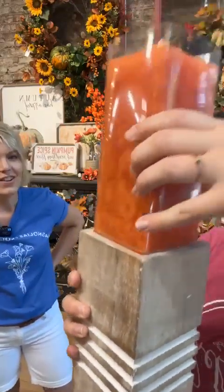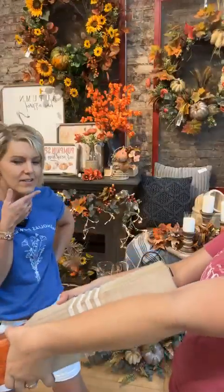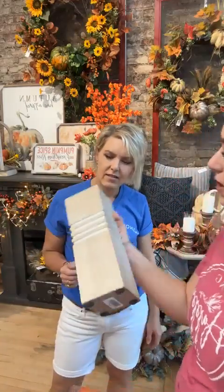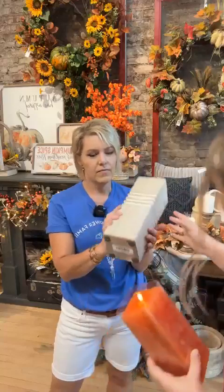Wow. I haven't seen those together at all. That's amazing. So this candle holder, I'm going to take this out so I don't damage it. Yeah. This is the bleached wood Loveland candle holder. That looks heavy. No, it's not that heavy.